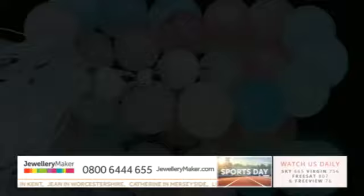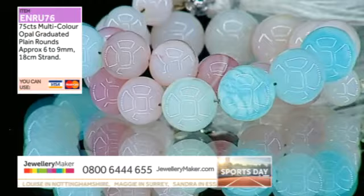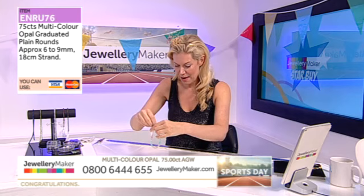These are just, oh my word. These, I want to say beryl or aquaprase. These have some of the most phenomenal colour. This is opal. Multicolour opal, graduated rounds. I want to say almost ice cream colours. I've never seen opal looking like this. These are divine. These are absolutely divine.